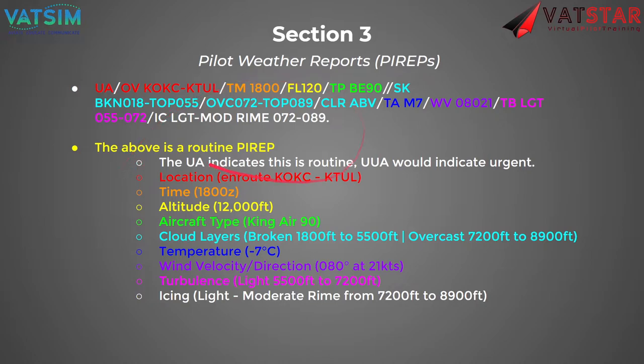Typically, the air traffic controller will input all this data. So if I'm filing a PIREP, sometimes they'll ask me. Sometimes I'll just submit it. What you'll do is, hey, air traffic control or approach, I've got a PIREP for you. And they'll just say, go ahead. And typically, they'll know where you are if you're talking to them. So I've never given a location, but sometimes you can just say, oh, I'm 5 north of this VOR.